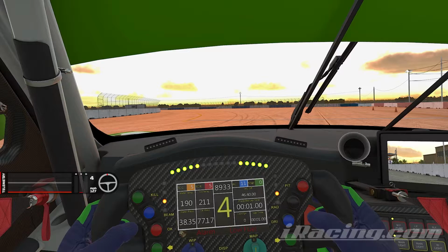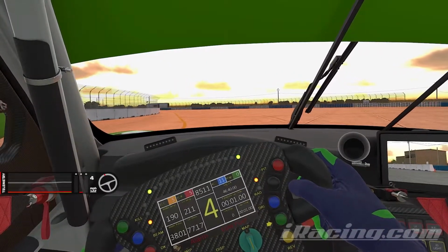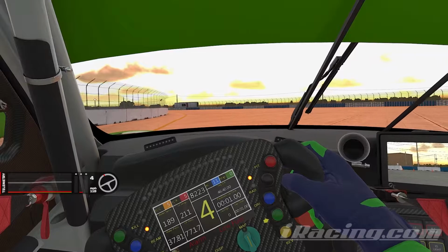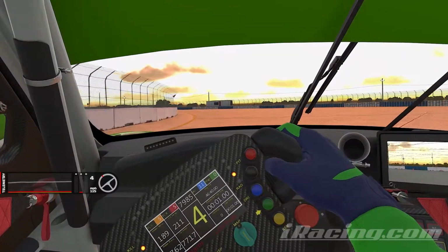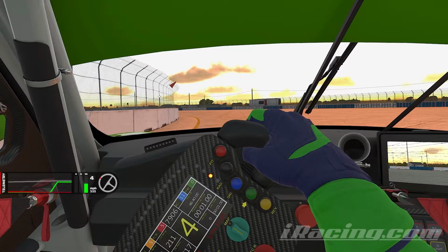So now as we're coming into turn one here, you can see there's this yellow line that I'm coming up on here. You kind of want to turn in towards it and then kind of follow it in here. At this point, you want to come a little bit closer to the wall. I ran a little bit wide here, like I said, just because of the setup that I think that I was using. I was a little loose, and I was just trying to not have it come around on me.